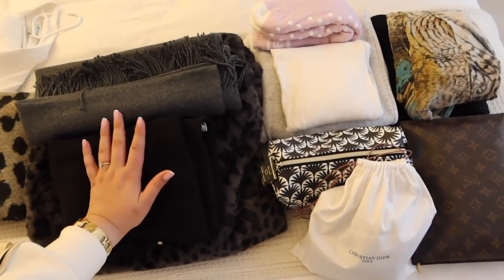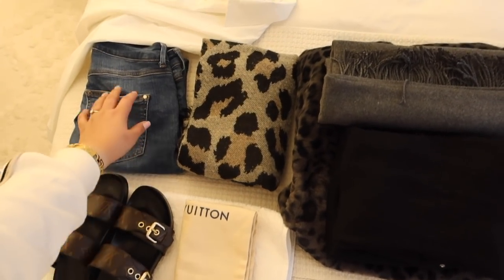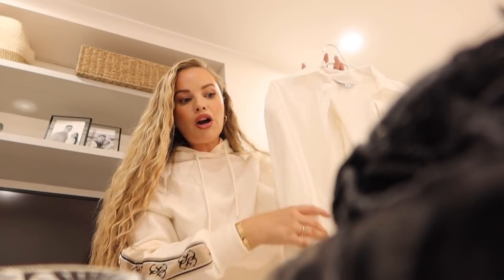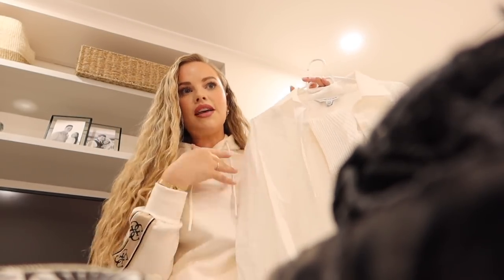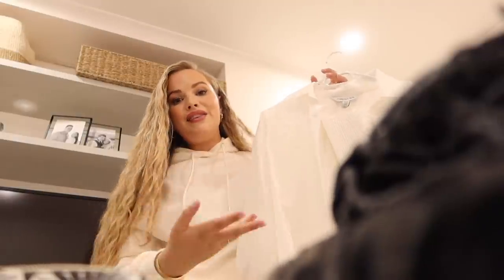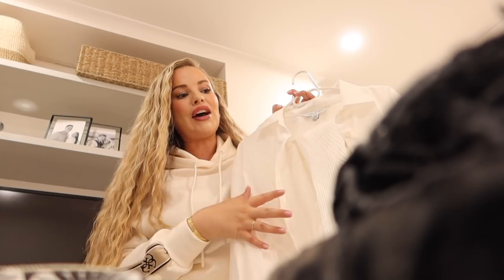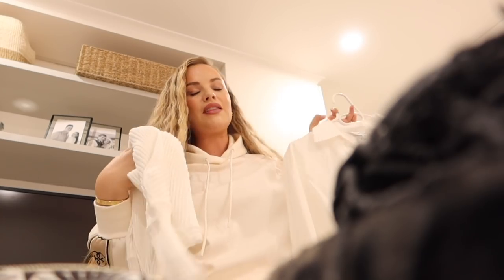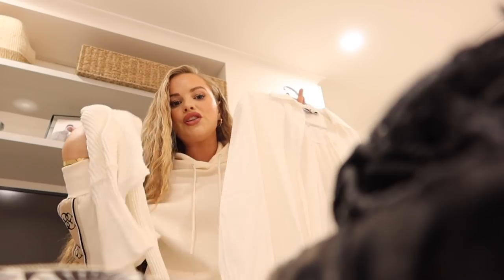But this is my outfit for Saturday. This is my outfit for tomorrow. I'm just going to wear the linen top during the daytime because it's quite hot in the daytime, and then in the evening we're obviously going to be sitting by the fire. We're sleeping in a tent, so I just want to be warm. So for the evening I'm keeping the same jeans on. I'm just switching out my outfit, so it's both white, so it'll work.